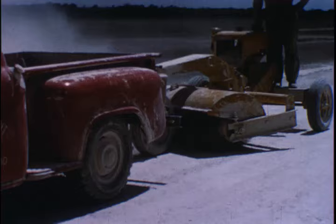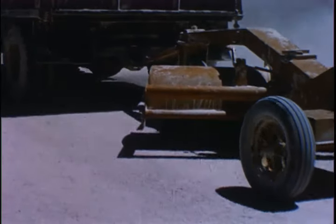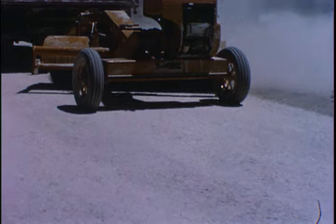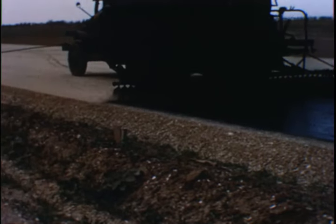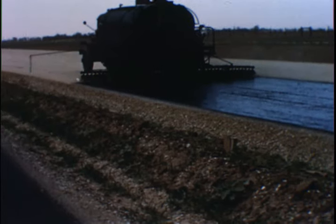The finished base course was allowed to cure until an acceptable moisture content was reached, and mechanical brooms swept the base to remove loose particles. Then the base was primed with a medium curing liquid asphalt. The primed base was allowed adequate time for curing before paving began.